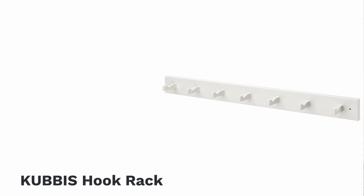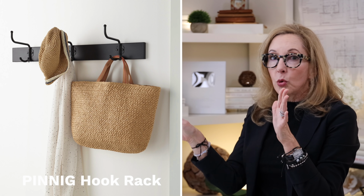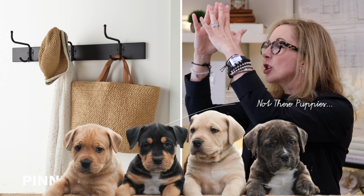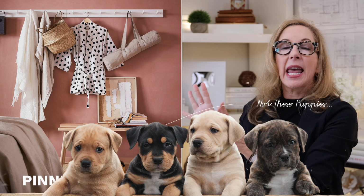Now, if you don't have the space and still need some storage space, I am a huge fan of these racks with hooks on them. And I love them because you can actually make these puppies handle a lot of storage, and there's just something about the way things hang on them.